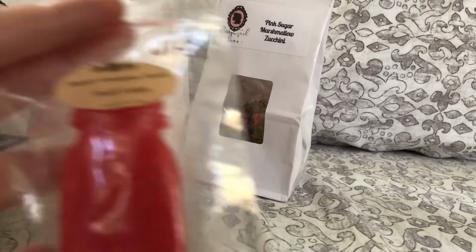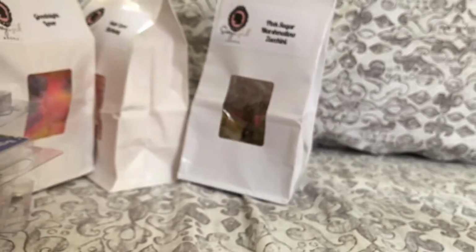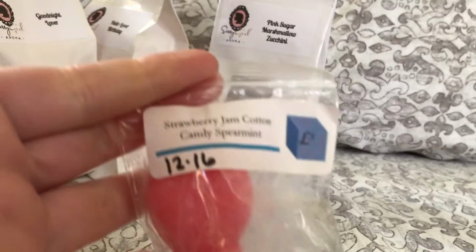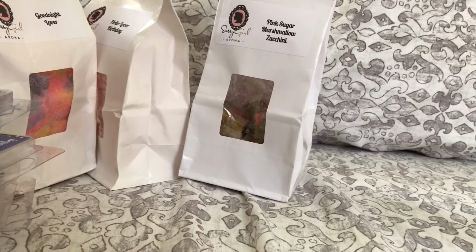I'm going to melt this sample of Fruit Loops from Dessa's. It's a cute little mason jar bottle. I'm going to melt this strawberry jam cotton candy spearmint from L3. This smells so good. I need like a bunch more.